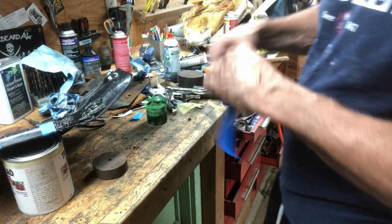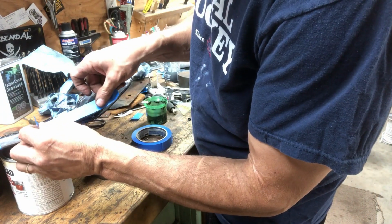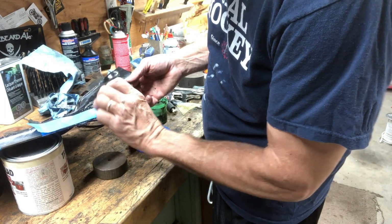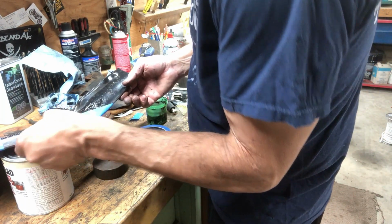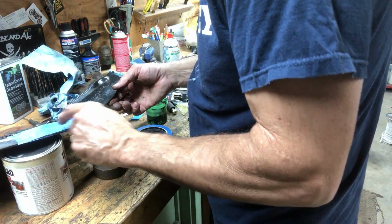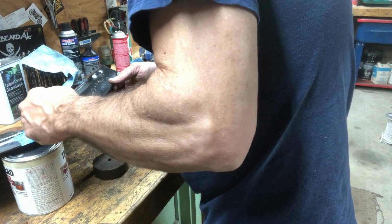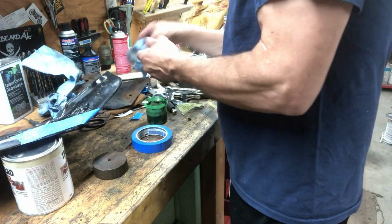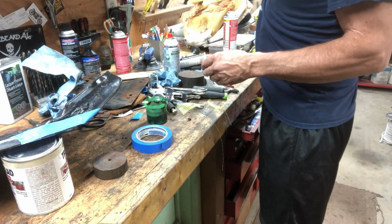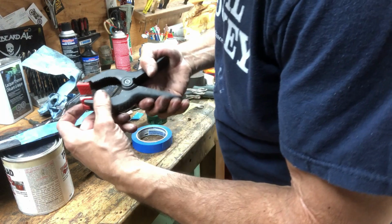Sticky stuff on there. The tape will peel off this stuff. You can put this tape on to hold it together, and it will actually peel off. What I like to do is put some clamps on it.